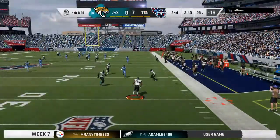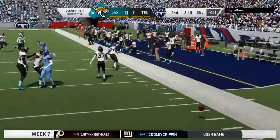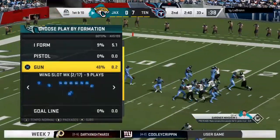15 cents. And the punt over the side in the air, and the spot will be inside the 35.